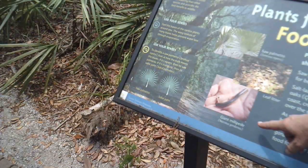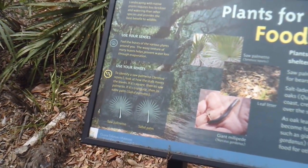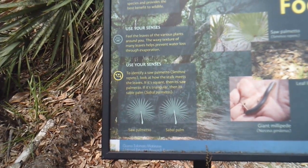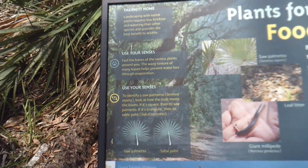Oh, we cool off a little bit. Yeah. Oh, here's another sign. Oh, look, and they're talking about the gopher tortoises we saw. And, hey, didn't we see one of these when we were out walking on the trail? We did. We saw a giant millipede. Wow. How cool. I tell you, there's no telling what you're going to see out here.